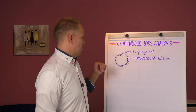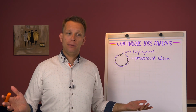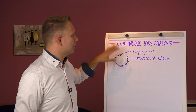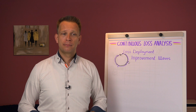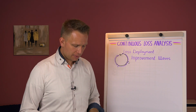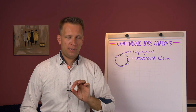And, well, if we're doing that, why not go for a weekly loss deployment or even a daily loss deployment? Why not make this into continuous loss analysis? Because our computer systems can do it. And there are good reasons to do it. There are also a couple of reasons to be careful with it.